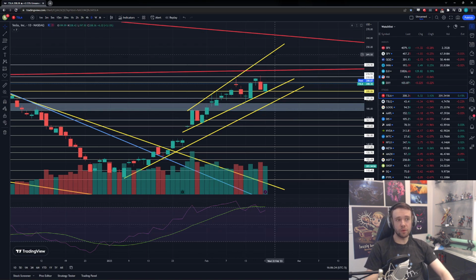There's a chance that we bounce one more time to the upside, which I don't think will happen. I just can't see it going up that high. Not impossible. I just can't see it going up another almost 18%. That's just insane. And that would also mean that it would happen pretty much within the next week.